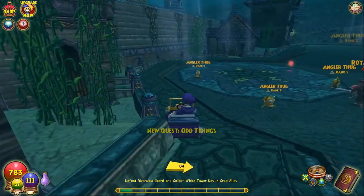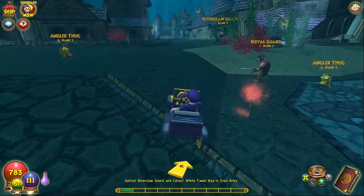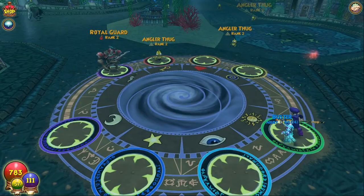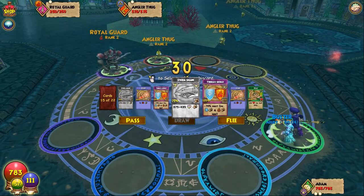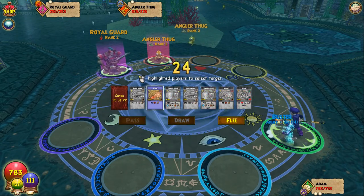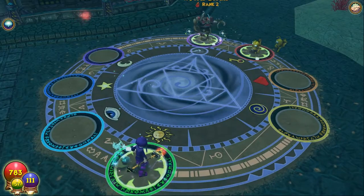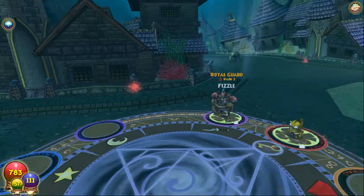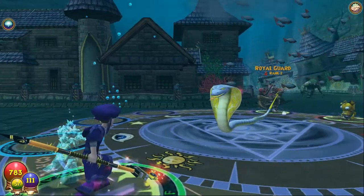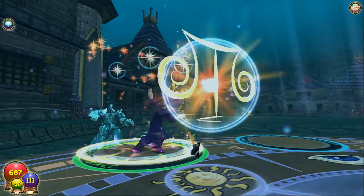Okay, so we need to fight a Riverclaw guard, not the Angler thugs. I'm thinking this is a double area, but it might not be. Okay, come on, Riverclaw. It is a double area. Oh, that's a royal guard. That's not a Riverclaw guard. Let's just do that. Actually, I'll probably just speed this up and be back once I get the royal key. I don't know how long it'll actually be, but I'll be back once we get all that stuff done.